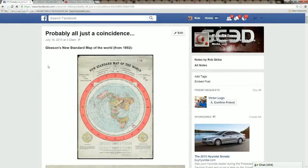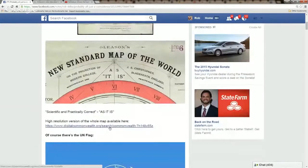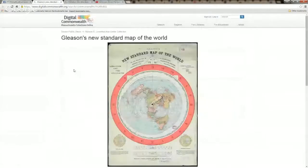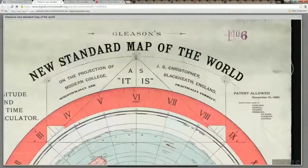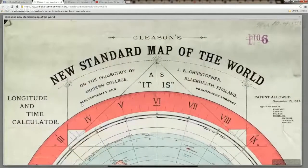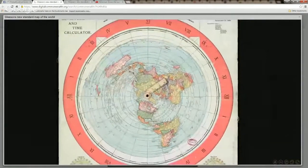The reason I'm doing this video is because I just noticed something regarding this Gleason New Standard Map of the World from 1892. This is quite an extraordinary map. This is an official, we presume government-sanctioned map from 1892. I'll click on the link here that I provided, which shows where I got the map from, and you can enlarge it. What really caught my attention initially was what it says right at the top: "Scientifically and practically correct as it is." So it's telling you this map is correct as it is.